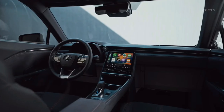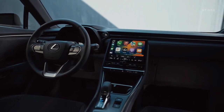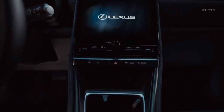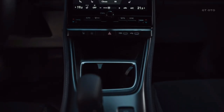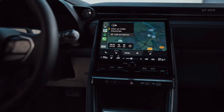Safety is a top priority for the 2024 Lexus LBX, featuring the Lexus Safety System Plus that incorporates multiple systems to detect accident risks and provide assistance to the driver when necessary. This includes adaptive cruise control, lane tracing and keeping assistance, autonomous emergency braking, road sign assist, and more.